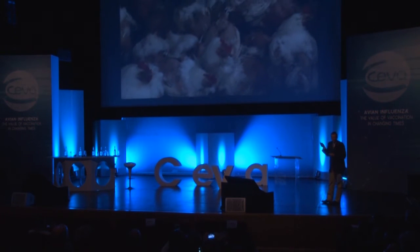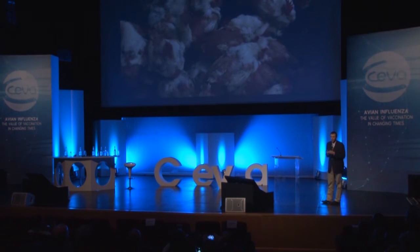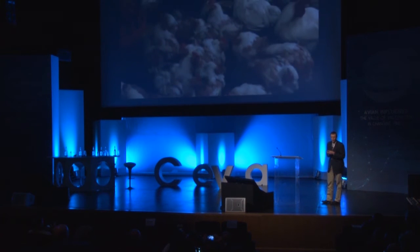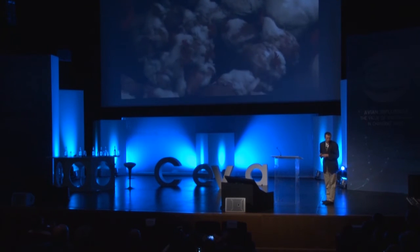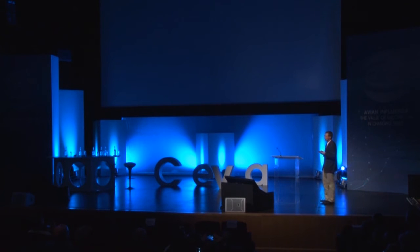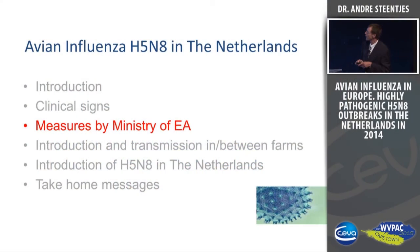The colleague that went in here was Paul Cornelis, and he told me it looked like two types of birds in these broiler breeders. They are very bold because they are old, more than 60 weeks old, and it looked like two types of birds, the sick ones and the healthy ones. And it also meant that there was a very sudden onset of disease. You can look it up later on.